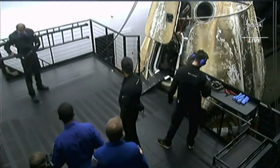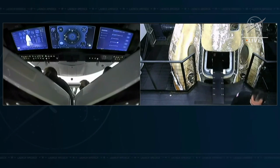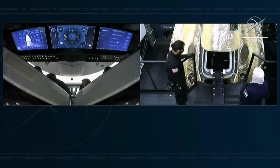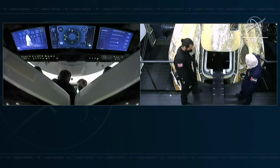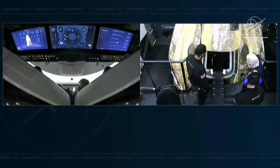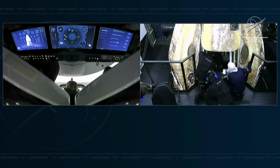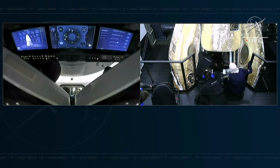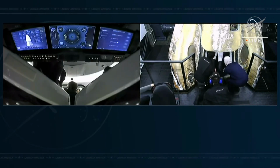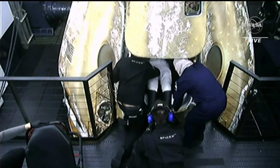More applause. And the last footrest being detached from Sultan Alneyadi's chair. You can see SpaceX and Emirati recovery personnel positioned outside the Dragon capsule, ready to receive Sultan Alneyadi. Again, he is the last remaining crew member inside Dragon Endeavour. And if he makes it out in the next minute, which it looks like he is, it will be exactly 1 hour on the dot after making splashdown. Not bad. 60 minutes exactly.